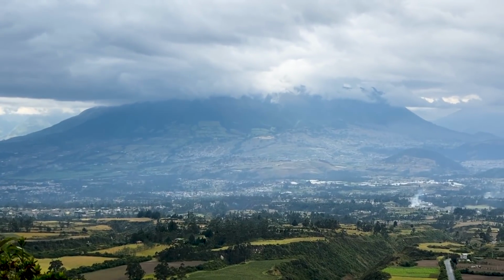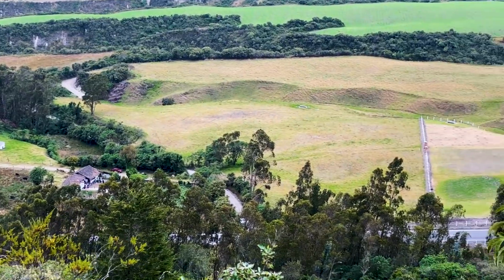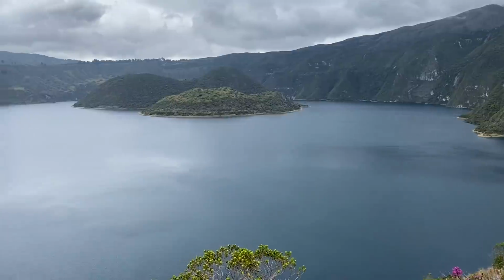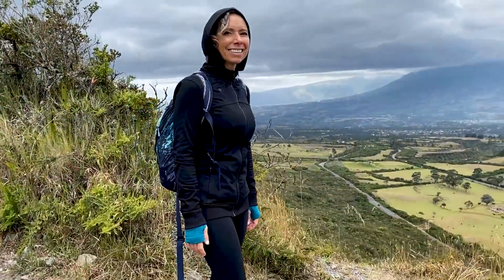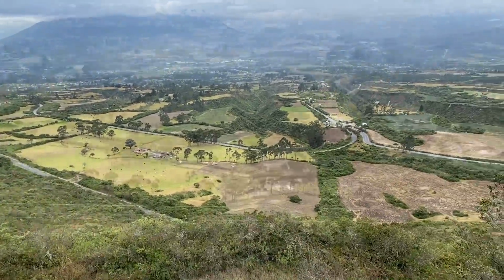Behind me is the Imbabura volcano, and you can hike that as well. However, it is much higher than where we are. It's a 5,200 foot climb up to a 15,000 foot summit. Look at that valley right there. That's cool.